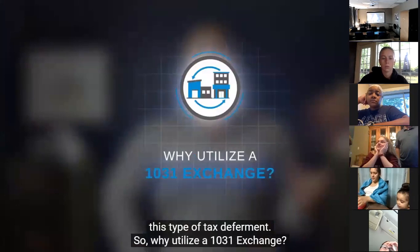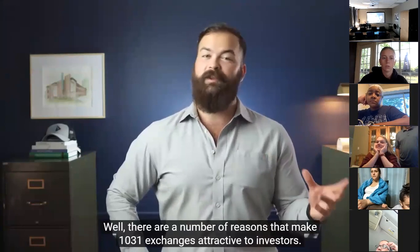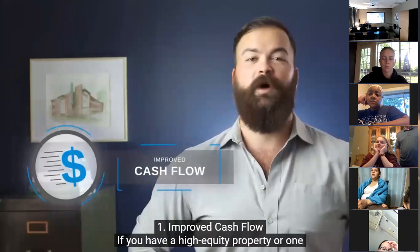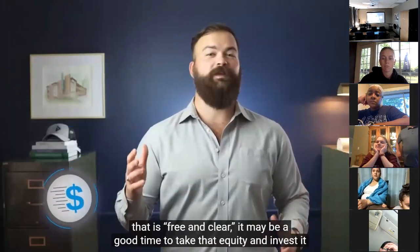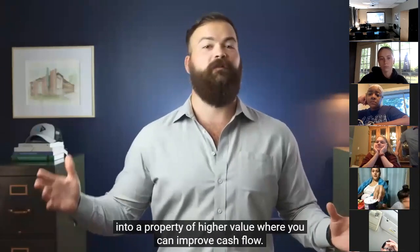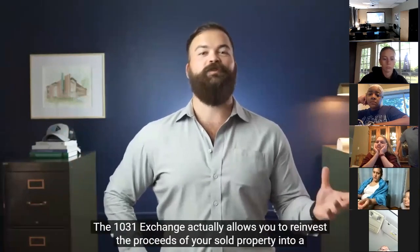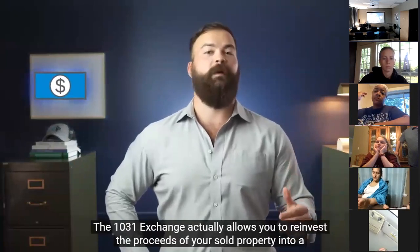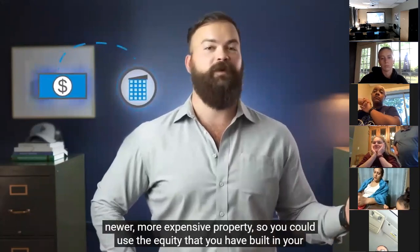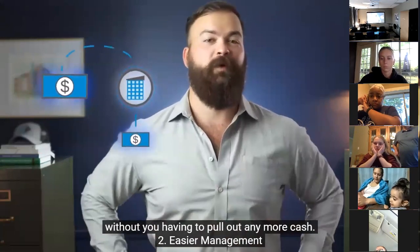So why would an investor utilize the 1031 exchange? Well, there are actually a number of reasons that make 1031 exchanges very attractive to investors. Number one, improved cash flow. If you have a high equity property or one that is free and clear, it may be a good time to take that equity and invest it into a property of higher value where you can improve the cash flow. The 1031 exchange actually allows you to reinvest the proceeds of your sold property into a newer, more expensive property. So you could use that equity that you built up in your first property and place it into a different investment that will offer greater cash flow without you having to pull out that cash.